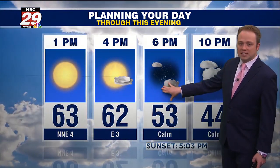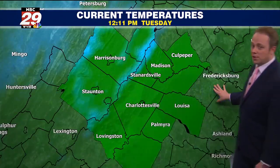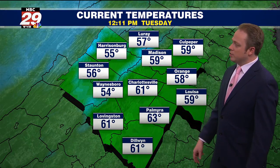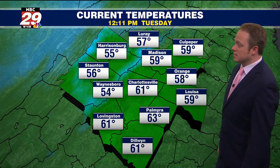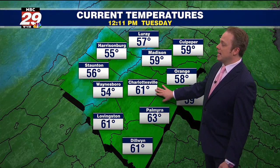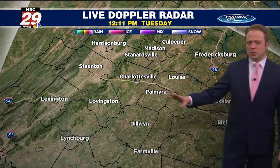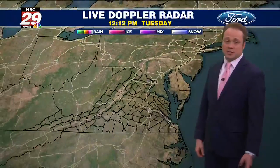We will drop from the 50s at 6 into the 40s and mostly 30s by daybreak tomorrow with areas of frost. 61 right now in Charlottesville after a morning low near freezing with areas of thick frost. And now we're going to see a quick rise over the next couple of hours and level off into the lower 60s for this time of the year. That's not too bad, really.